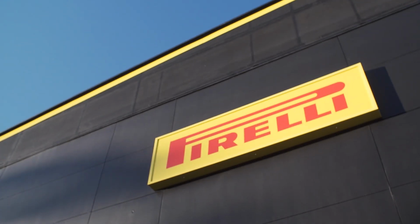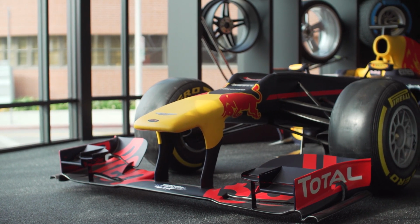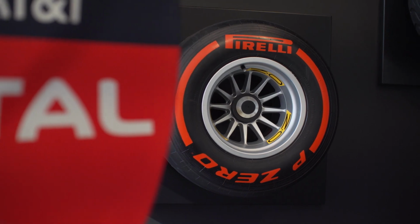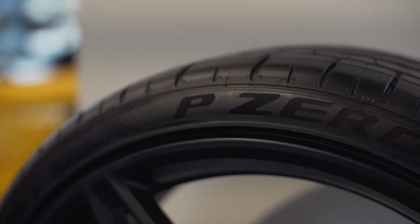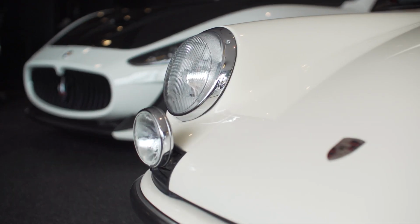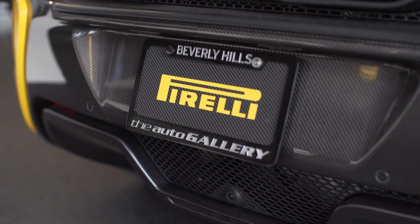The P Zero World is a new way for customers to experience Pirelli and to change tires in a completely new environment. Most tire shops are not the most pleasant places to be. If I think about my own tire experiences, they're usually unpleasant. I'd rather outsource this to someone else. However, Pirelli thought the same thing, and they launched a completely new concept.